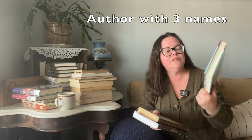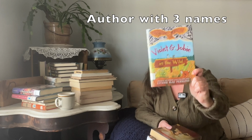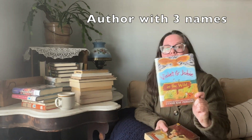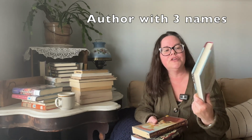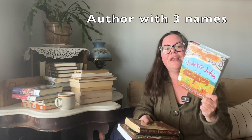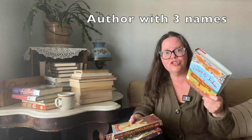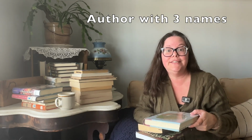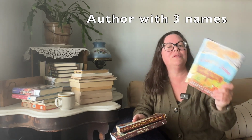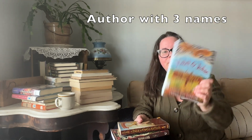The first one is Violet and Joby in the Wild, by Lynn Ray Perkins. We've read other books by Lynn Ray Perkins, so I think as an author, she is a great choice all around. But we especially love Violet and Joby. This is the story of 2 mice who live in a home, and they get caught in a humane trap and end up getting taken and released out in the wild. They have to learn to survive in the wild within the mice community. It's adorable, and I love the sibling relationship.